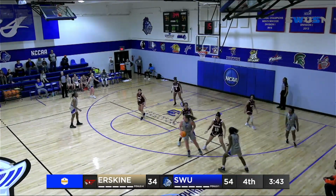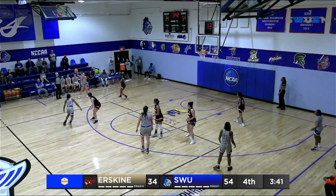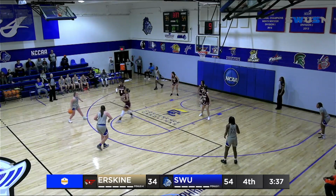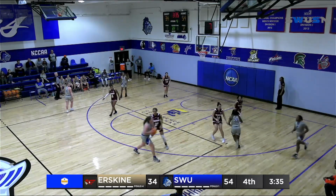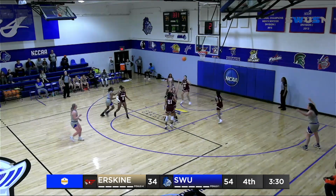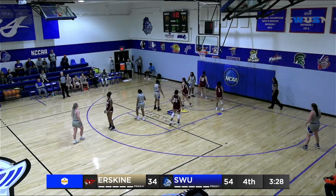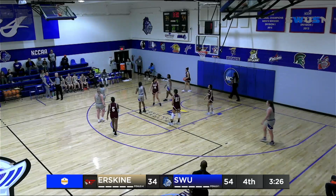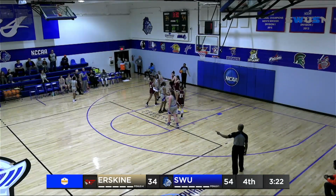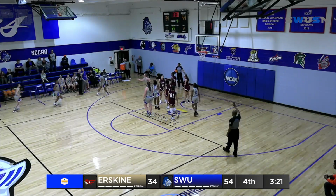Newberry with it up top. Griffin gets it to Glover, gets it back out to Griffin. Seven on the shot clock. Warriors got to go here. Matt goes inside, throws it up. Got hit. Surprised. No foul call there, but looks like it'll stay with the Warriors with 1 second on the shot clock.